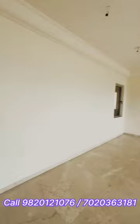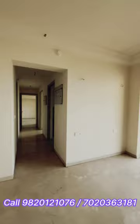So yes, this is a 2 BHK, oodles of space around, very, very bright, plenty of sunlight. And yes, that's the kitchen. And yes, the flat's brand new. That's one of the bedrooms.